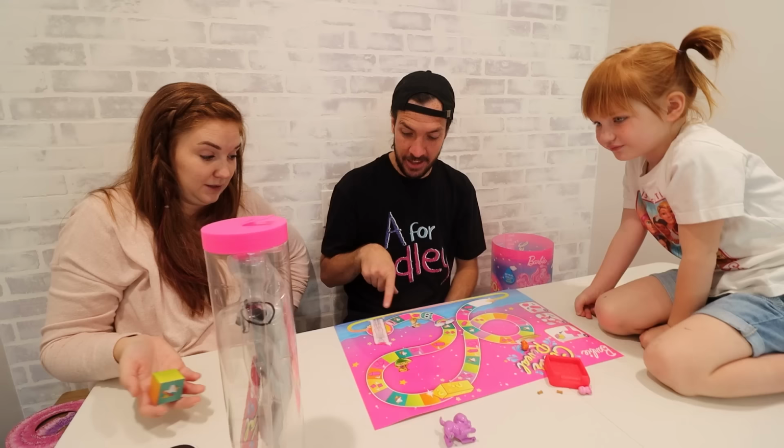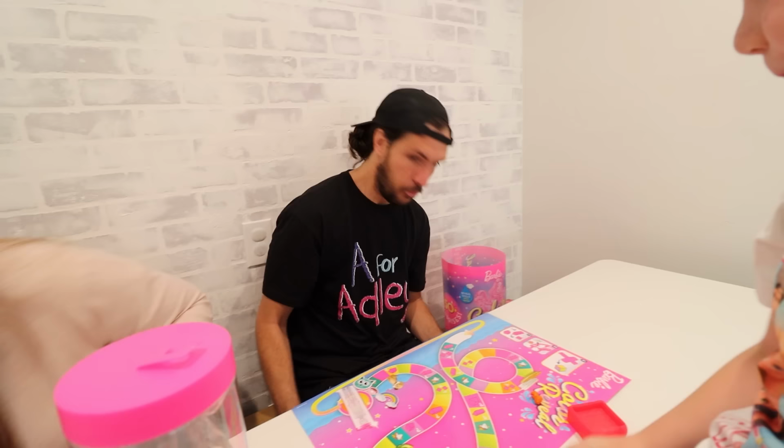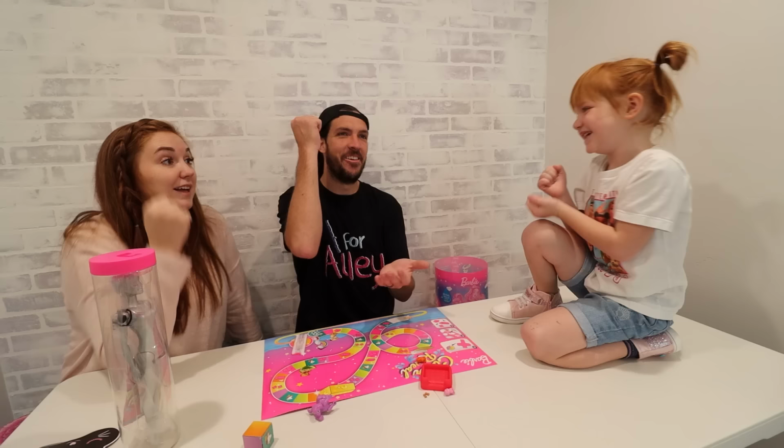If Mom gets purple, look, we're right about to win. Kate, Adley, you have to win right here. Purple! We're all tied at the end. We should do rock, paper, scissors because we're all at the end together. How did we all get purples our last turn? I don't know. Rock, paper, scissors, Barbie.